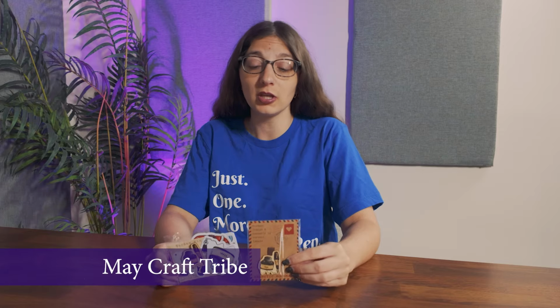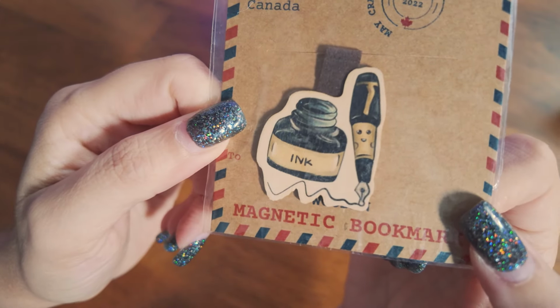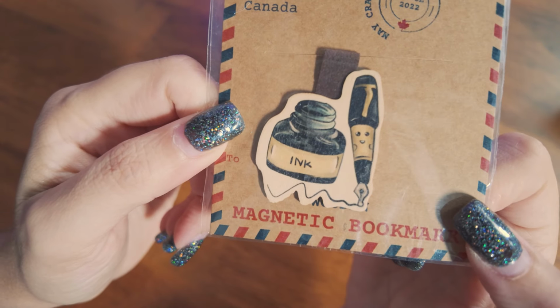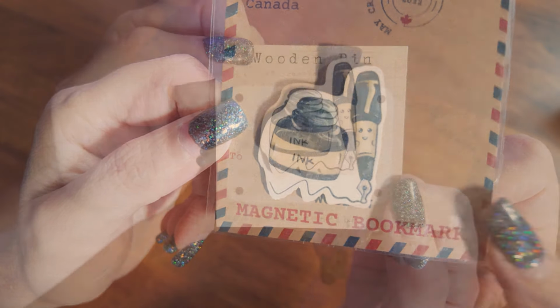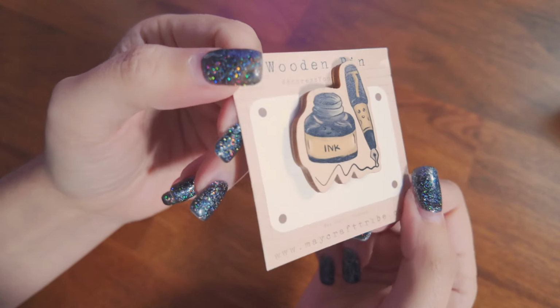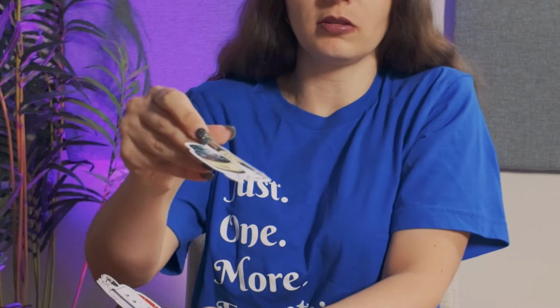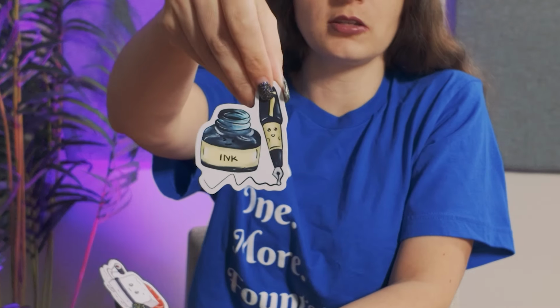I'm always on the hunt for bookmarks and pins, and Maycraft Tribe had both. I also got a couple stickers. They had this bookmark that I'm sure sold out, and they had a matching pin that I got, hopefully to add to a lanyard in the near future. And they had stickers. I love the design so much I also got it in a sticker.